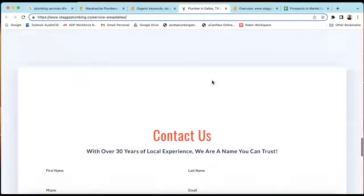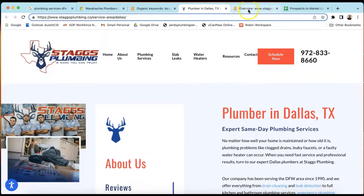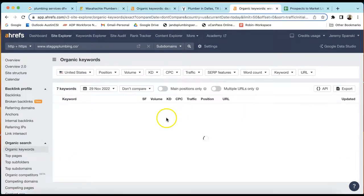They have a good website, good layout, a lot of content, but they are definitely beatable to outrank them on Google. So here, though, they're using only 7 keywords. So you could double your keywords and get close to them. Let's see what they're using here.